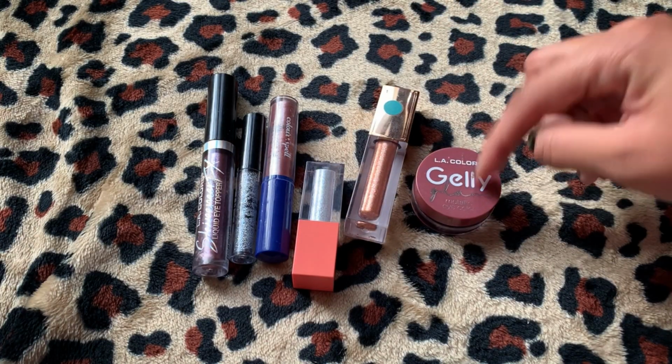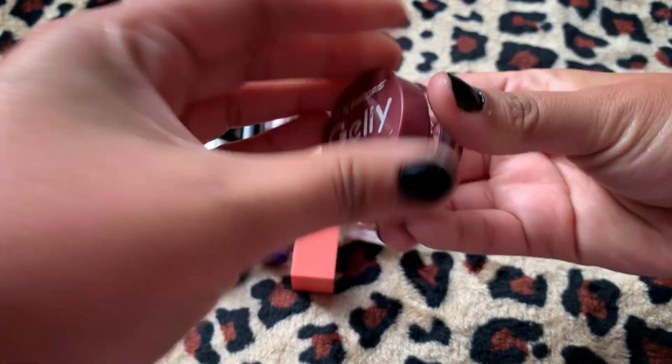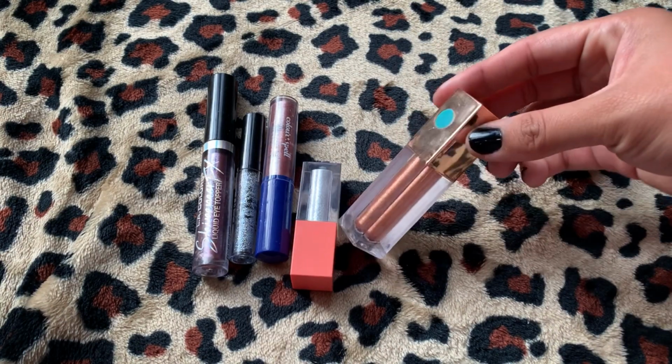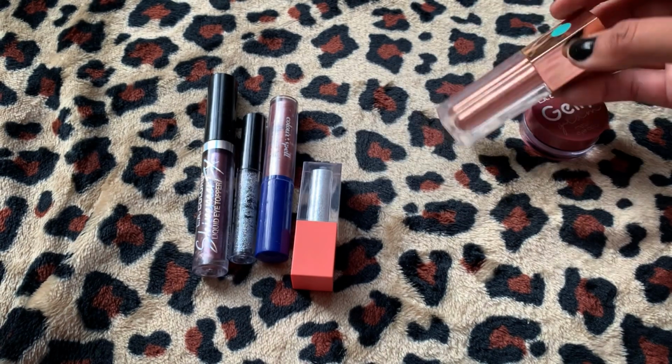So the first one is LA Colors Jelly Glam. I don't know what happened with this. Maybe it dried up. I don't even think I ever got to use this, but it did dry up on me, which obviously I would never repurchase. We have the Italia Deluxe Liquid Highlights in Nude and Ibiza. Love this. It was in my project pan.